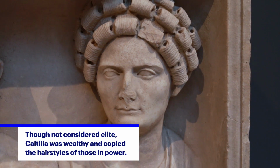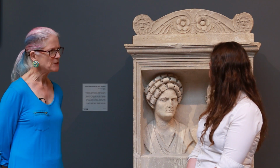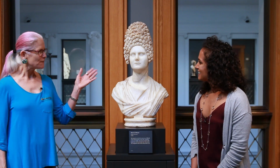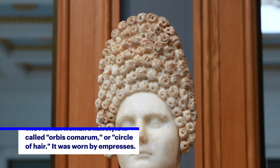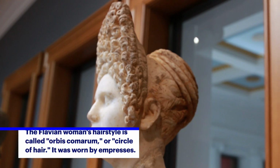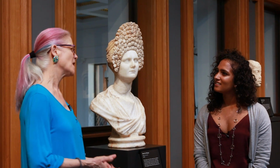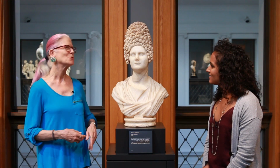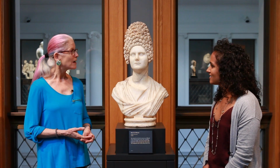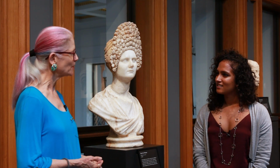You are Caltilia. She probably has a decent amount of money with her husband. That's why she can afford a nice tomb altar. Yeah. But she is a freed slave, so there's a certain loss of status no matter what. She's a Flavian. She is a high status woman from after the period of Nero. She controls her hair, even if it's high and curly, so that she's not being licentious or inappropriate. And it tells the world that she cares about her family and that people should look at her with respect.